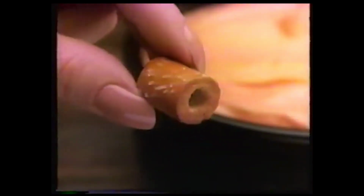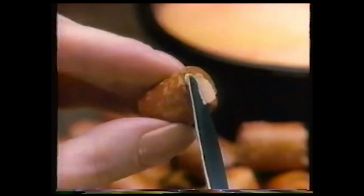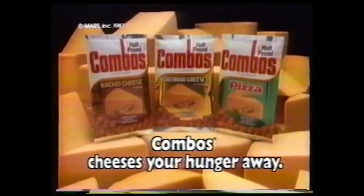Combos, a crispy nugget outside, inside a creamy, rich, melt-in-your-mouth filling made with real cheese. So inside you, it's real good food. Cheese-filled combos. Combos really cheeses your hunger away.